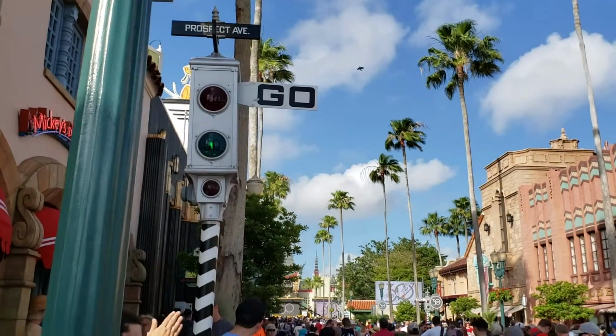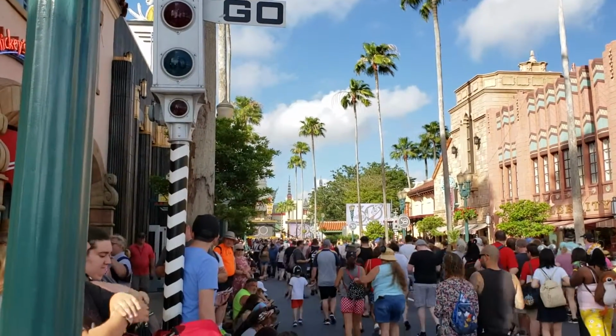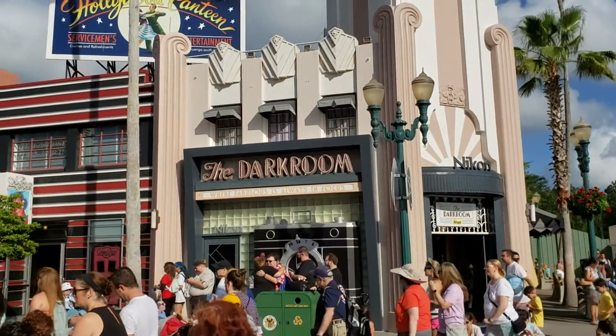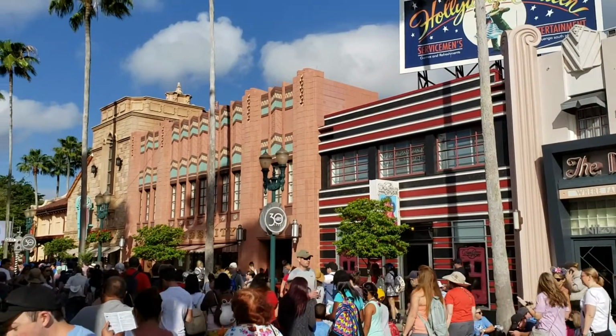I did not get a great view for the cavalcade and all the announcements and whatnot, so I wasn't gonna waste time trying to hold a phone up 20 feet in the air and then block the view behind me, because I didn't want to do that. But we'll talk about the cavalcade.